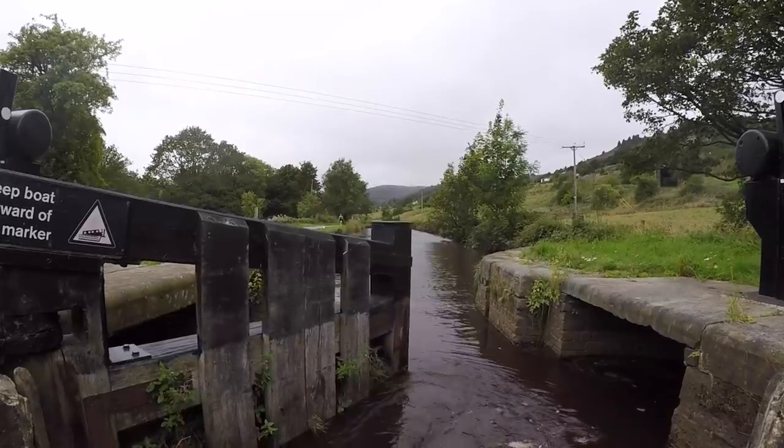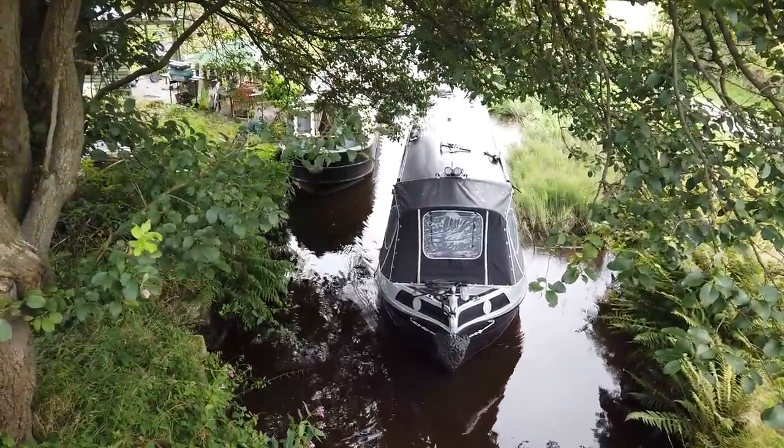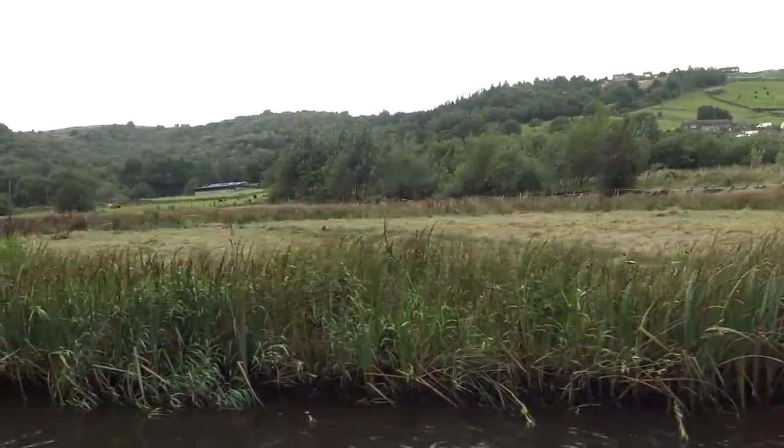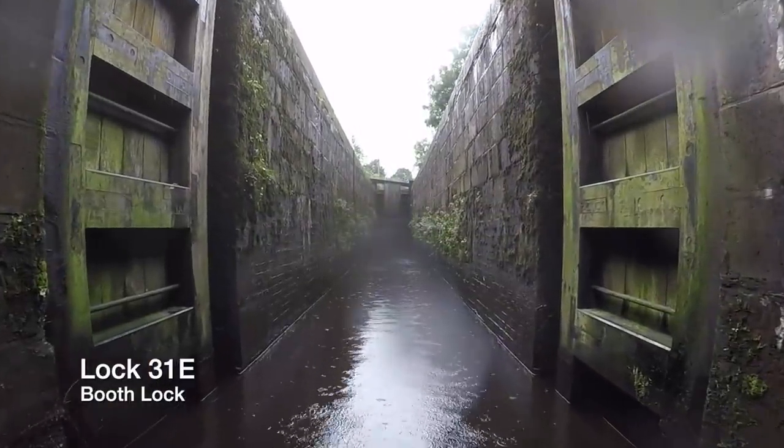Well, the important thing is that the pound is filling up. We can see it filling up now and we should be moving again in about 12 minutes. That's lock 31E behind us. So the CRT released some water from the reservoir, filled up the pounds between the three locks, and we're on the move again. And it's raining.